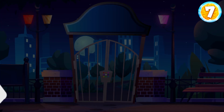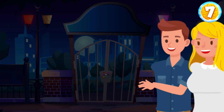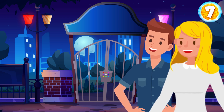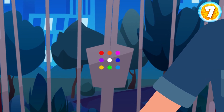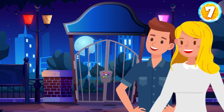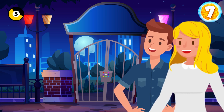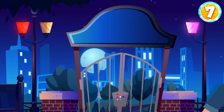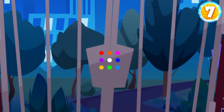Rick and Kelly ran home, but they got lost in the park. They walked in circles for several hours and got very tired. Finally, they found the gates. But the park's guard had already locked them because it was very late. The gates had a combination lock with 9 multicolored buttons. Can you help the 2 guess this code? Pay attention to the color of the lanterns in the park. This is a hint. To open the gates, the friends need to click on the red, yellow, and purple buttons.